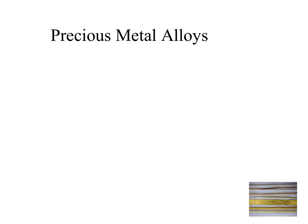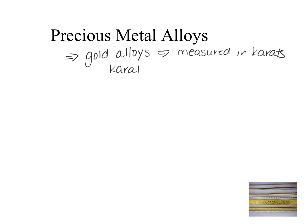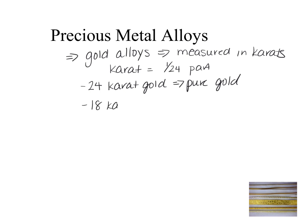Now we can also have precious metal alloys that we see in jewelry. Gold alloys are a really good example of a precious metal alloy. And these are measured in carats. And 1 carat is 1/24th part. So if you have 24 karat gold, that is pure gold, right? If you have 18 karat gold, right, it is 18 parts gold, right, and 6 parts copper.